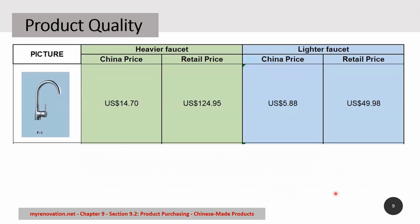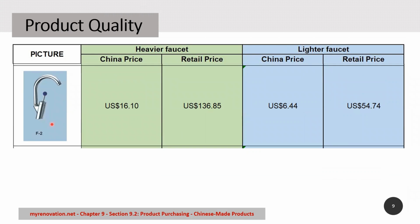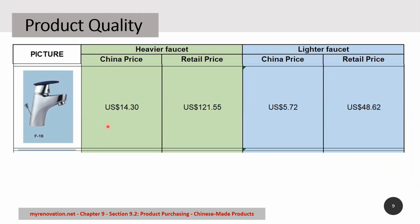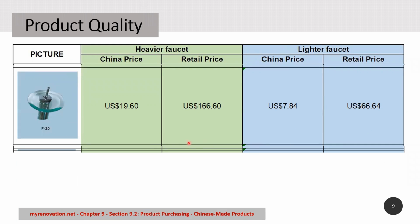Now let's talk about product quality. If you recall from the last video, my story with the heavier faucet and the lighter faucet. So for example, this faucet here, when they make it heavy, cost in China, it's $14, sales price $124. But if they make the same one, exactly looks identical, they make it lighter, it will be $5 or about $6, and the retail price will be $50. Another example, 16, 136, 654. Another example here. I'm not going to go through all the prices here, but you can feel free, as you're watching the video, you can actually pause the video so you can view the price.